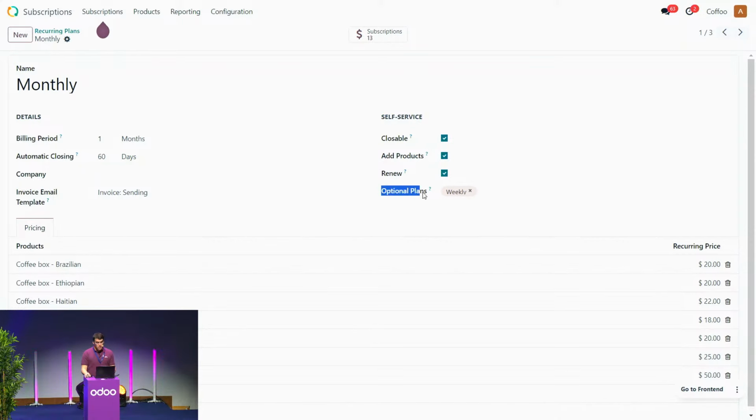And you can say, okay, I want to let the customer choose between several optional plans. So you can here choose a weekly instead of a monthly, and you can add another one if you want. You can say, okay, you can also go on a yearly basis. And that's as easy as that.